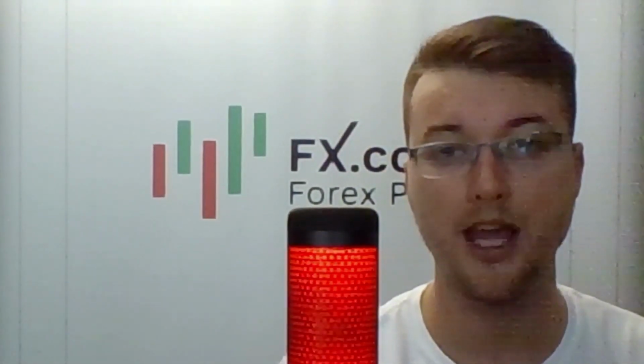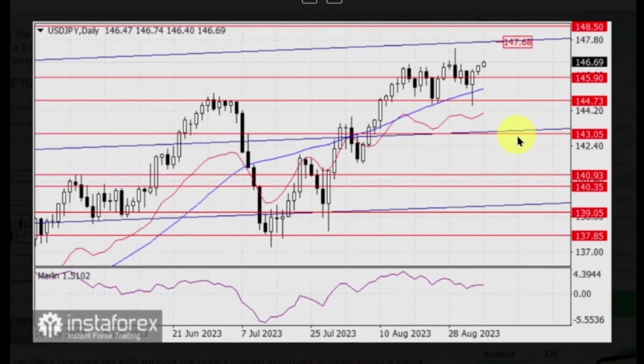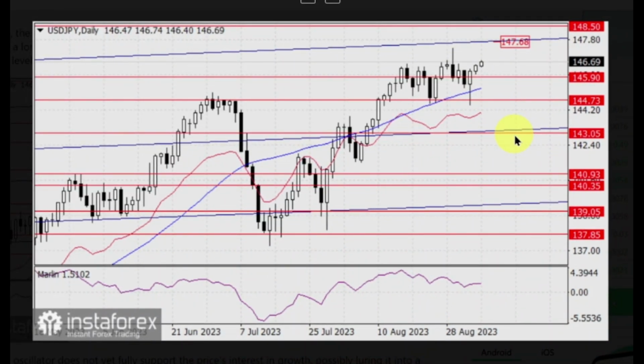And finally, here's Laurie Bailey with the USDJPY pair in focus. Let's have a look. Last Friday, on September 1, the price made a false move below the MACD line and the support level of 144.73, which resulted in a long lower shadow.